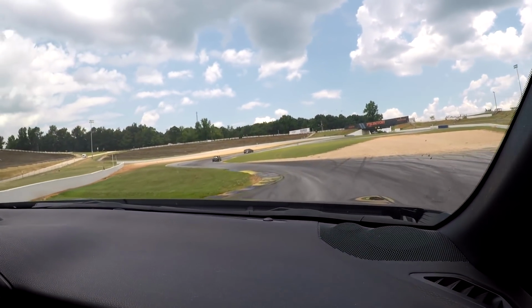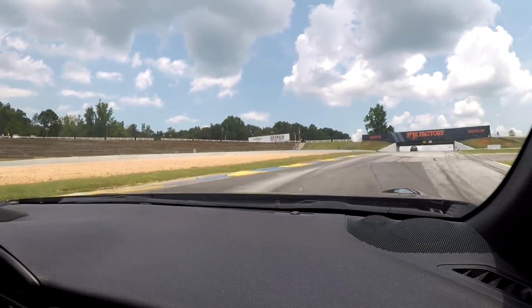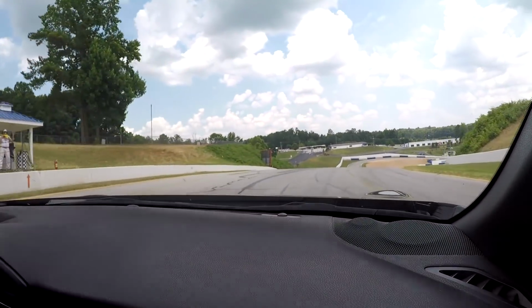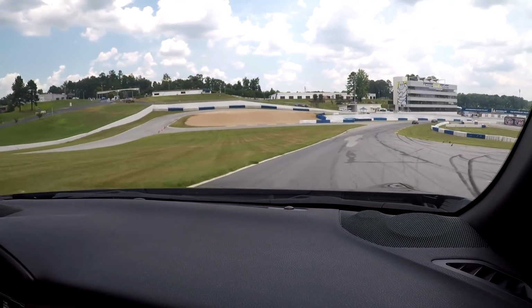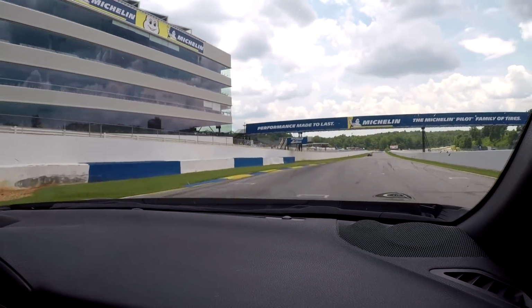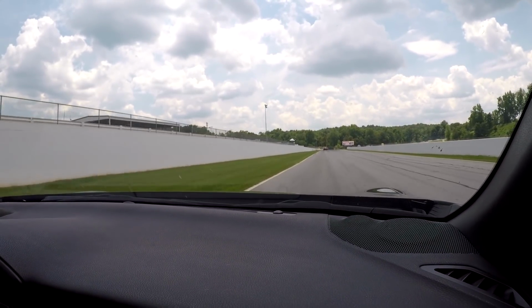But my overall opinion throughout the weekend, the biggest thing, was the fact that I loved this car. I wasn't really surprised at how much I loved it, but one of the biggest things that stuck out to me was how many memories this car brought back of the red FRS.